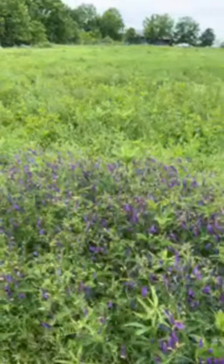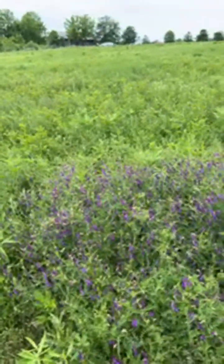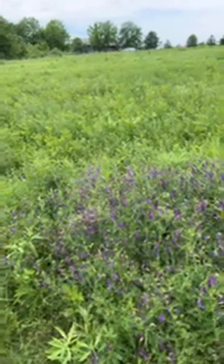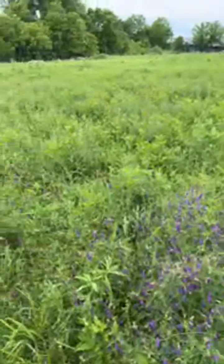Slow to spread. Oh, look at the horses. Yeah, people bring horses out here, ride them around. Let's see. Let's try going this way. See what's over here. Water. We got a big, proper pond back here.